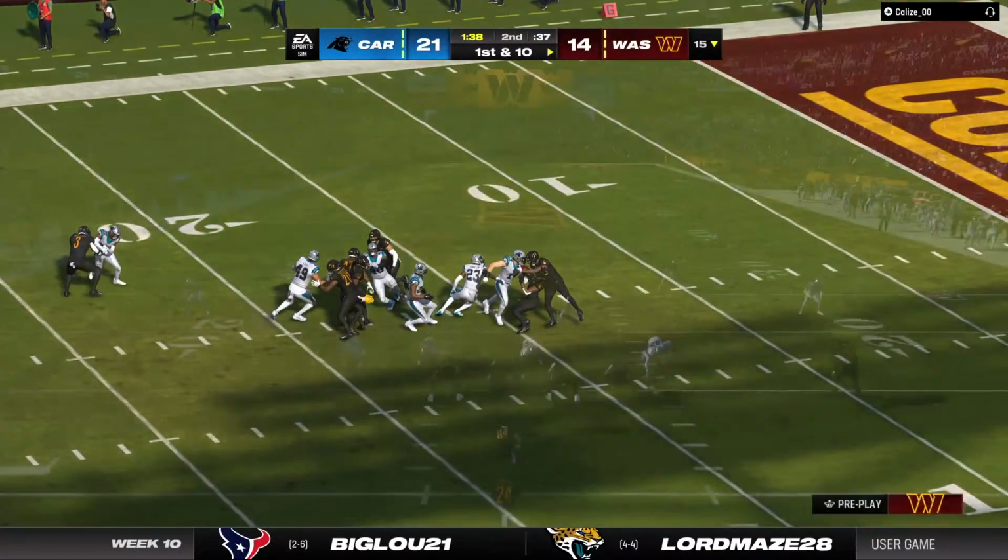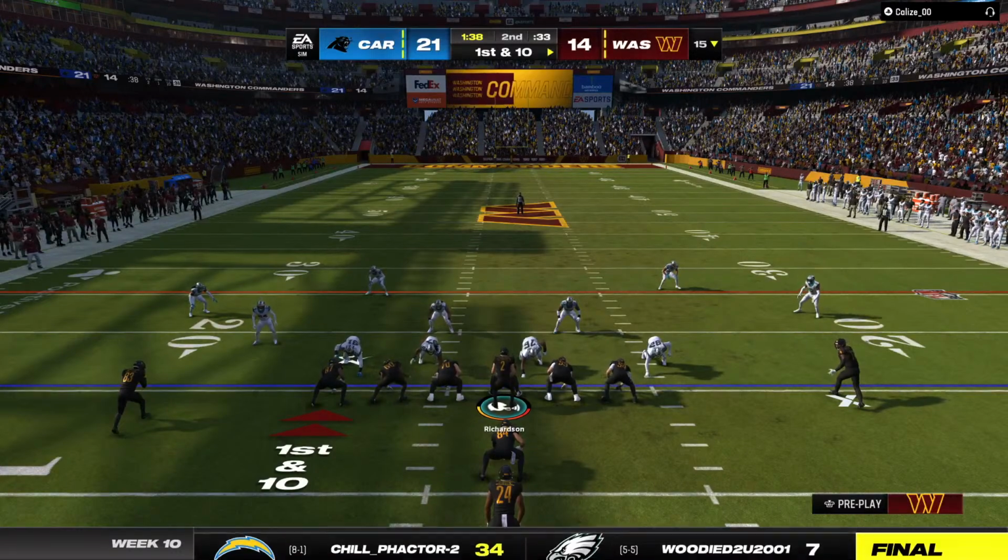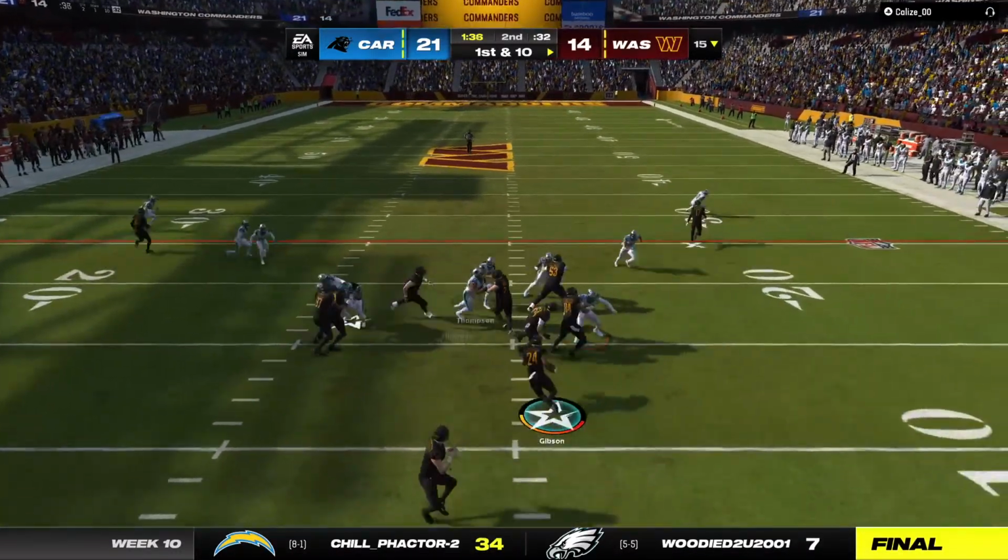You know, you turned it over there. That's a big momentum changer and put your defense in a bad spot. Out there set and ready for this next drive, the Washington offense.